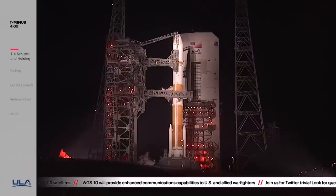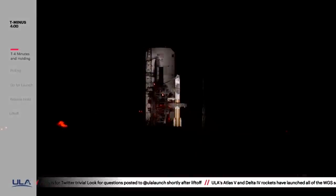This is Delta Mission Control at T-minus 4 minutes and holding. The launch team is postured to resume the countdown once the tracking network is confirmed ready to support tonight's flight.